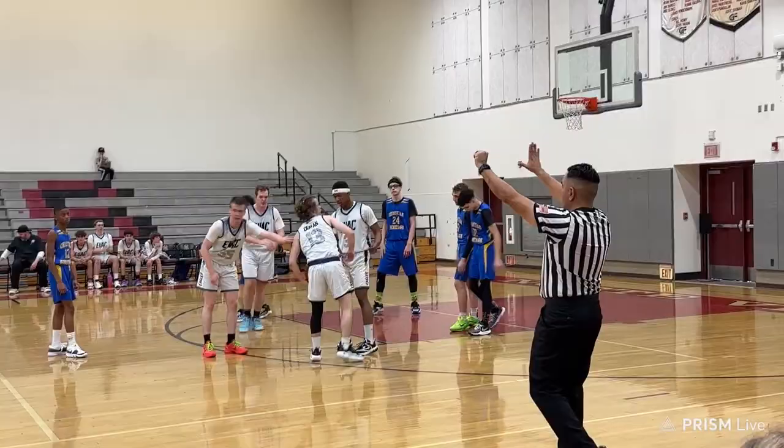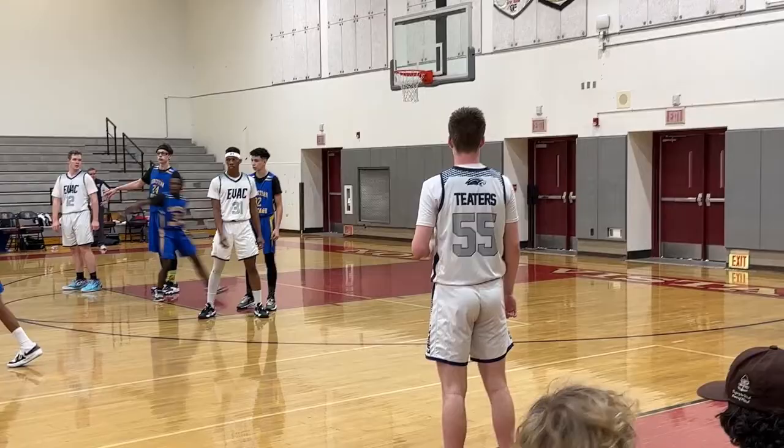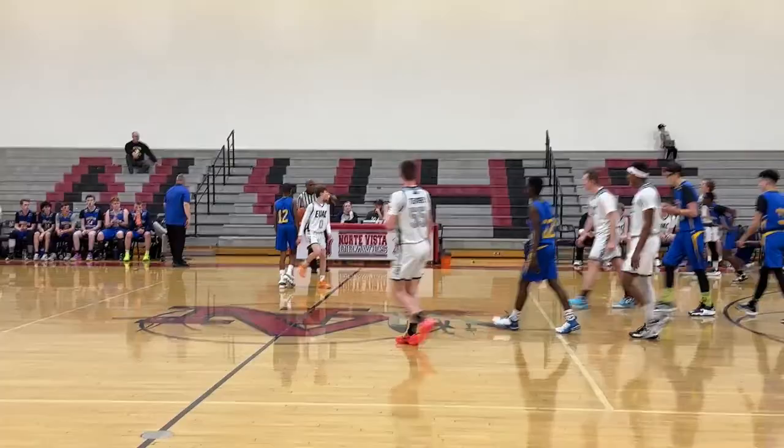Again, the fast-paced, aggressive style from the wings on EVAC is really giving CHS a lot of trouble, drawing fouls very easily from CHS. Teeters looking to inbound the ball, quickly going to inbound. Over to McAvoy in the backcourt, dribbling on number 12, who has been playing some very strong defense on McAvoy, making sure that dribbles off his foot, which means it's going to be a backcourt violation.